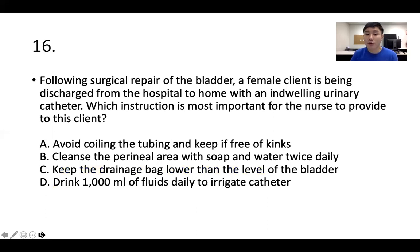Next question. Following surgical repair of the bladder, a female client is being discharged from the hospital to home with an indwelling urinary catheter. Which instruction is most important for the nurse to provide to this client? C. Keep the drainage bag lower than the level of the bladder. So let's see if it's correct. Perfect. So the correct answer is C. Keep the drainage bag lower than the level of the bladder. And that is the most important for the nurse to provide for this patient.